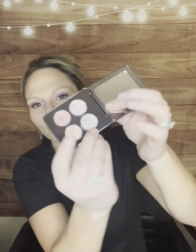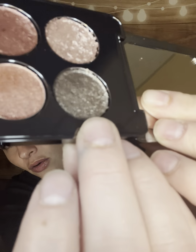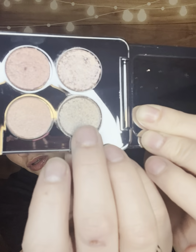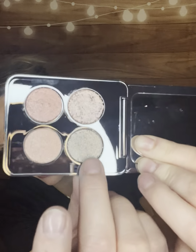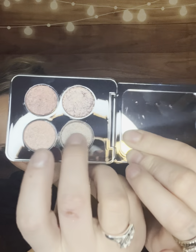But let's just check it out. So this has got a really pretty shift in it. I don't know if you guys can see, it almost looks like an old penny. It's just got a really pretty shift to it. Wow, it feels really sticky right now. That's bizarre. Before it felt flaky. Now it feels sticky. Huh.